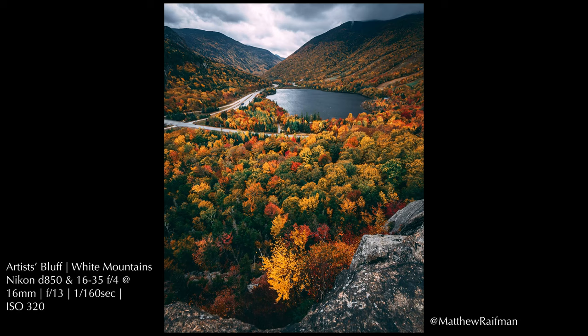Now, another thing that I think is classic and always works is if you have a water feature like a water glacial bowl or the lake by Cannon Ski Mountain right by Artist Bluff. We've all seen that photo, this shot right here. It looks amazing, right? Because you have the leading lines of the road with the lake in the foreground and the fall foliage on the sides and the moody clouds.